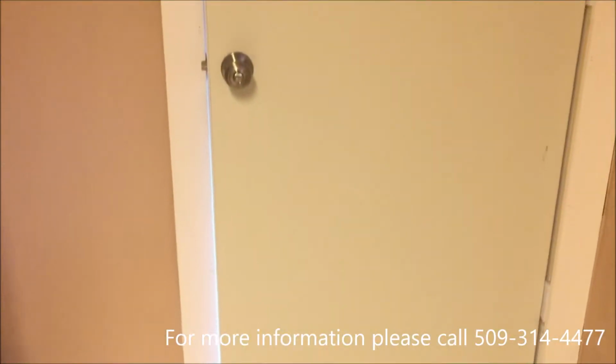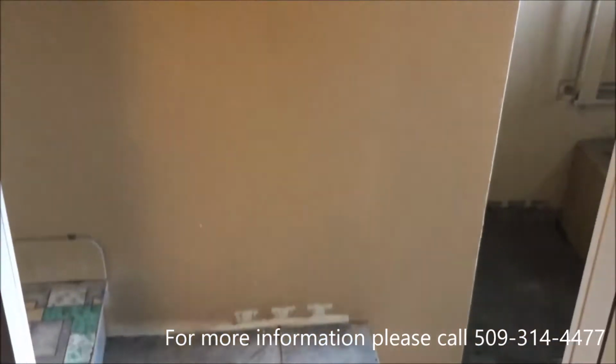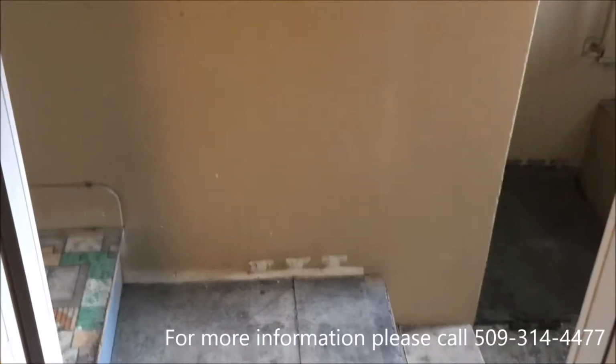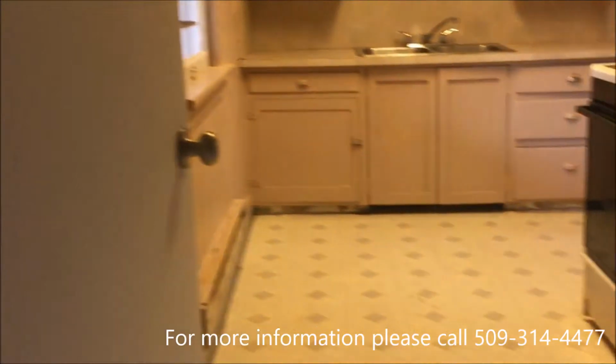That door leads you to outside, which we will go to now. Right out here is a little room where you can relax on some days. Use it for any plants, indoor plants. Let me give you another glance at the kitchen.